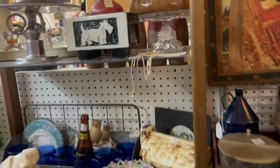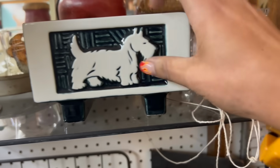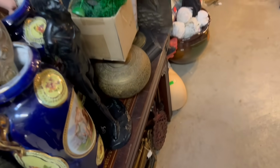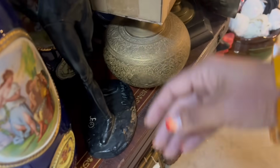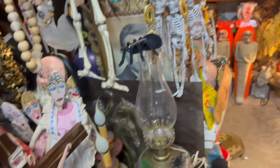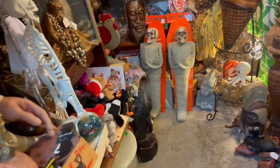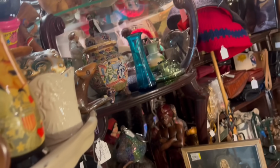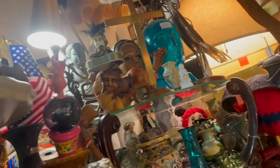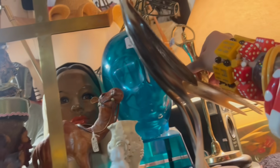Now the Scotty dog planter over here has my attention. That's different. $30. It looks like this booth is rearranged. This is amazing. Wow, really cool. The spoon heads. Oh man. Yeah, it's really hard to focus in here. There's so much going on. What is that head? It's plastic. That's cool too, this dancer.